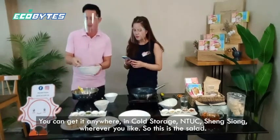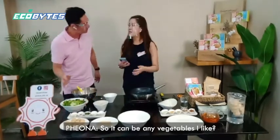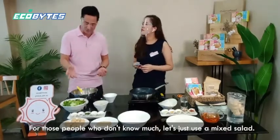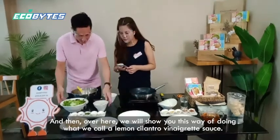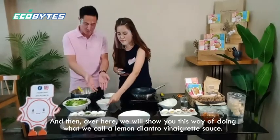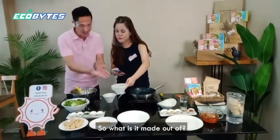This is your salad. So basically any vegetable that you like. You want, for those people who don't know much, then just take a mixed salad. It's pretty cheap. And then over here, we have shown you this way of doing what we call a lemon cilantro vinaigrette sauce. So what does it make up of?